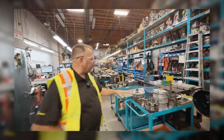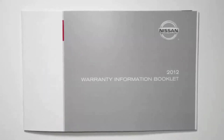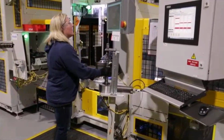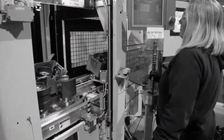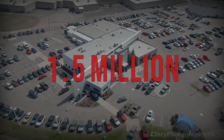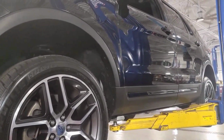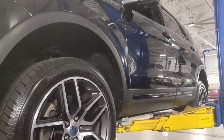Now, the Nissan CVT is not the only transmission engineered to fail just outside the warranty window. The same playbook is running right now inside the 10-speed automatic that Ford bolted into more than 1.5 million Mustangs, Explorers, and Edges. If you want to see why mechanics are refusing to touch a 2017 Ford, click the video on your screen now.